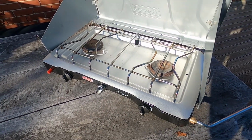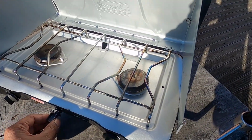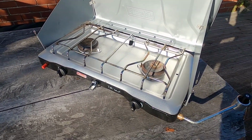The only thing that has been a bit dodgy on this one is just the hinge, and that could just be me being a bit too rough with it. Like, it gets banged around in the back of the ute a fair bit.